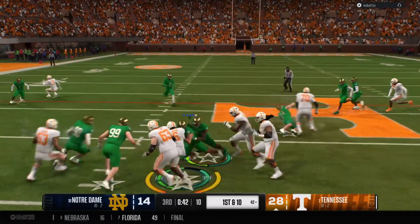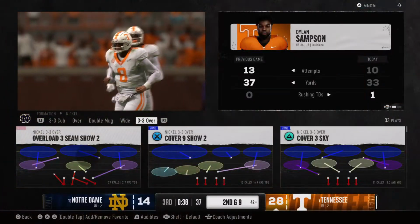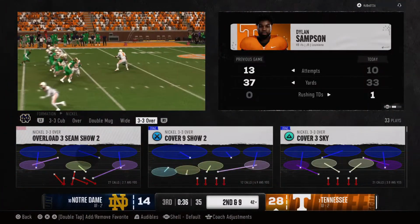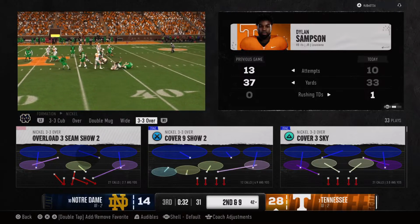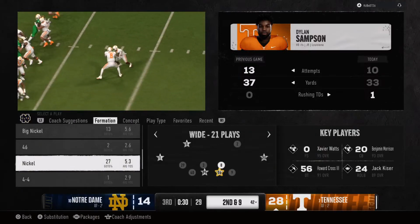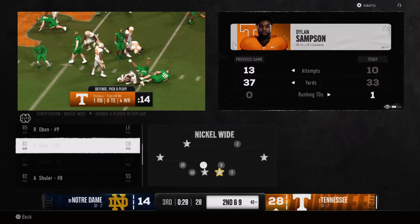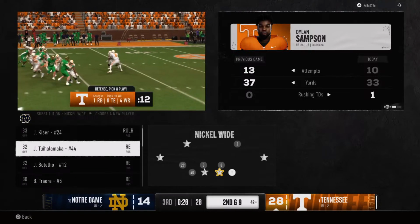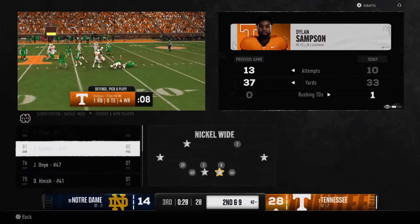Keeping it on the ground here. Stopped after a small gain. Now looking at 2nd and 9. You know, in the era we live in right now, everybody wants to spread the field around, try to create space, try to create one-on-one matchups, and the defense has countered over the years by trying to play out wide. But here's a great example. The defense has the ability to play wide, but still be solid at the line of scrimmage and not give up big run plays.